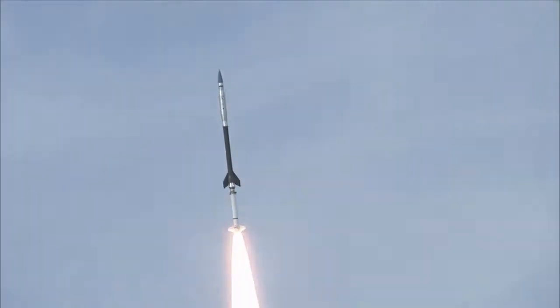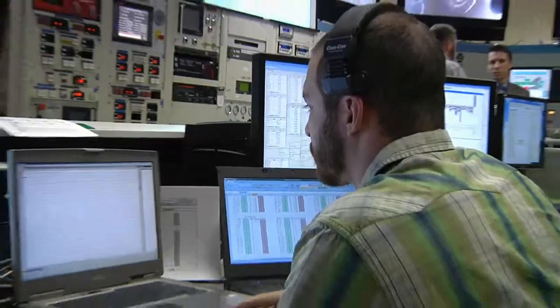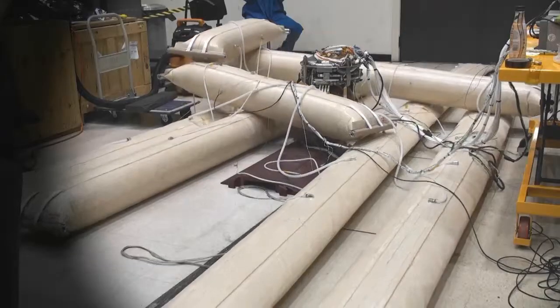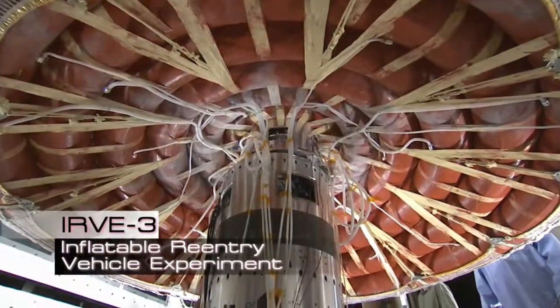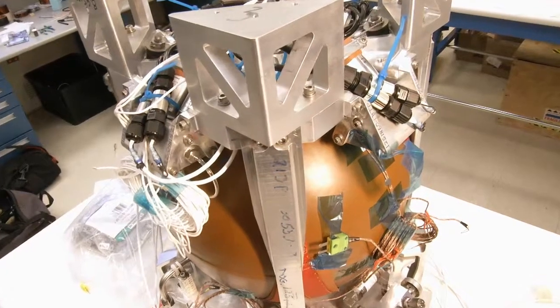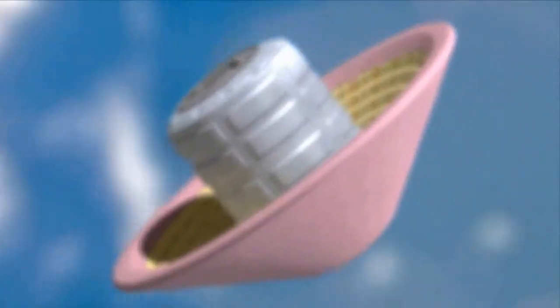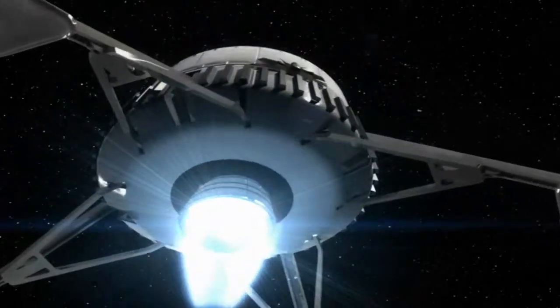On this episode of NASA X, we will follow the HIAD team as they begin real-world testing of this concept with IRVE-3, or the Inflatable Re-Entry Vehicle Experiment. With a short timeline and a small budget, the team worked through numerous challenges to find out if this type of device has what it takes to land future manned and unmanned missions on the Red Planet and beyond.